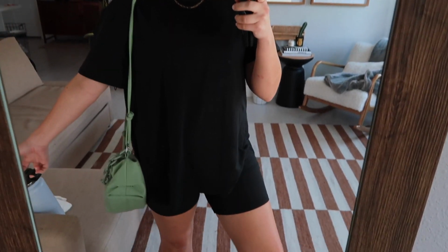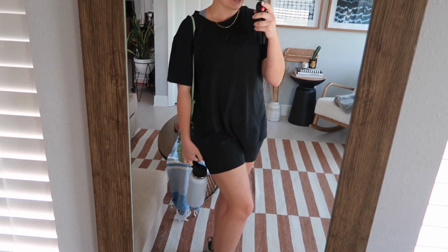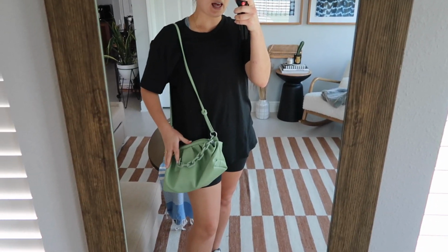Okay, quickly before I leave for the gym, I thought I would show you my little gym outfit. I really like wearing all black to the gym. I don't know why, but this is just my Lululemon really soft t-shirt. And then my Lululemon Align biker shorts, which are the comfiest thing that I own, and I wear them as much as I possibly can. I've got my little green Amazon purse. That's like my gym bag basically.